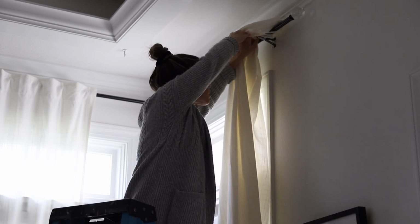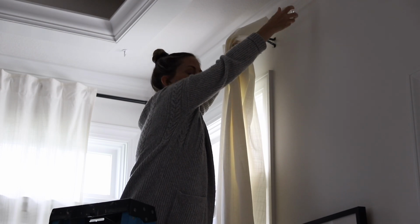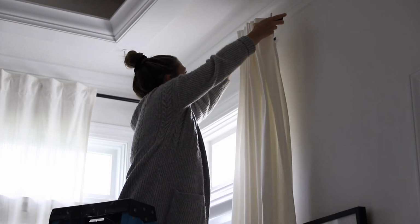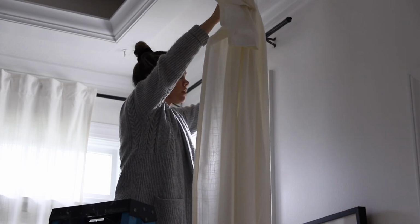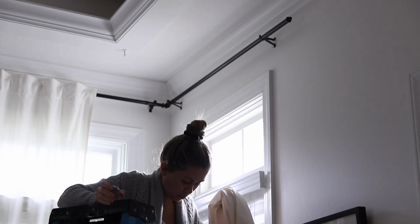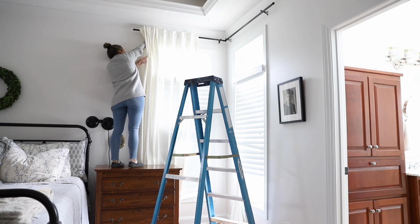Can't tell from where you're at, but these curtains and curtain rods were so dusty. I always am so surprised with how dusty things can get that don't even get touched or messed with. I did wipe down the rods and the windows, and after I was done rehanging everything, I vacuumed my curtains just to give them a little bit of freshness.